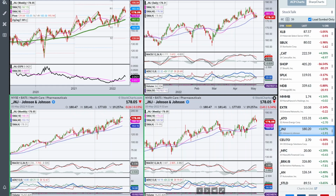Not a terrible stock in today's environment. If the market keeps dropping, yeah, this relative strength line is probably going to keep going up. But are you going to actually make money in this? That might be a tough, tall order.